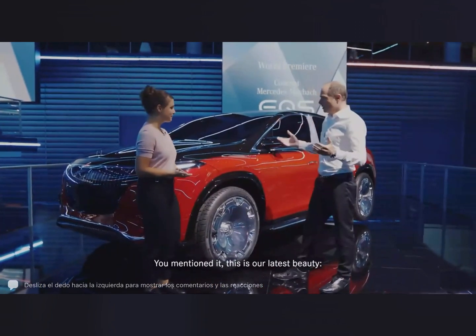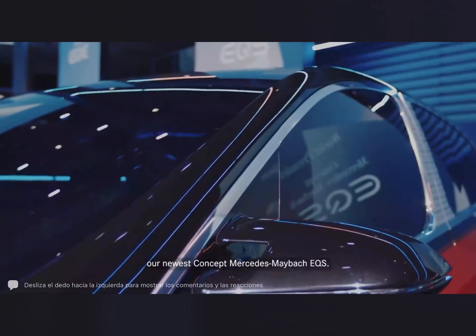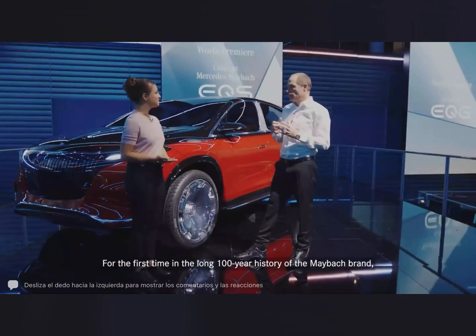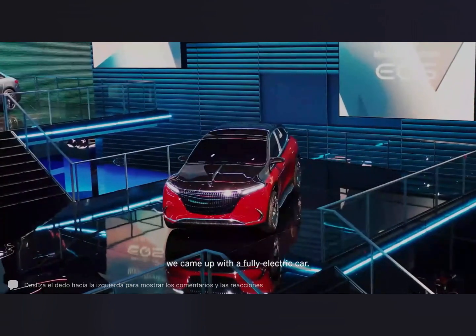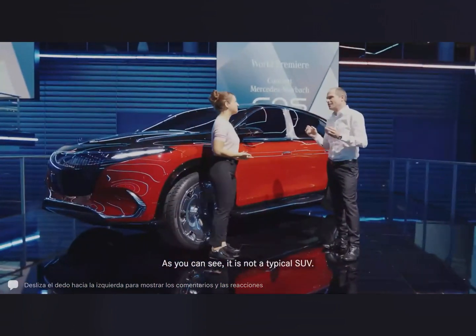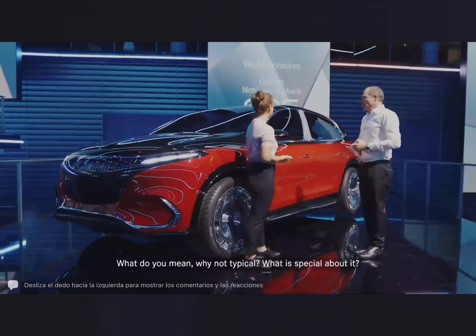You mentioned it, this is our latest beauty, our newest concept, Mercedes-Maybach EQS. For the first time in the 100-year history of this brand Maybach, we came up with a fully electric car, but as you can see, it's not a typical SUV. What do you mean with that? Why not typical? What is special about it?